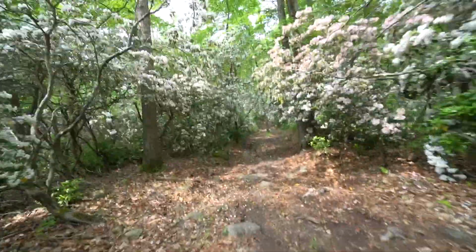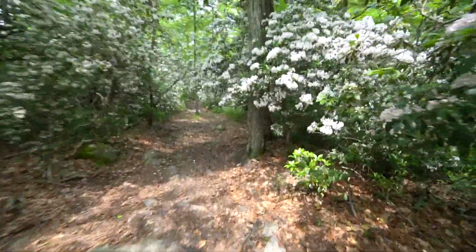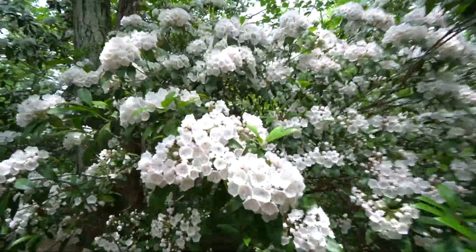This is fantastic. I've been hiking for the last 20 minutes or so on trail exactly like this, covered on both sides with peak mountain laurel. It's just perfect. Just perfect.